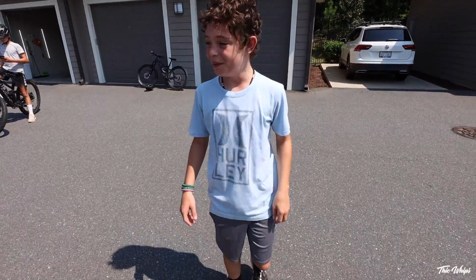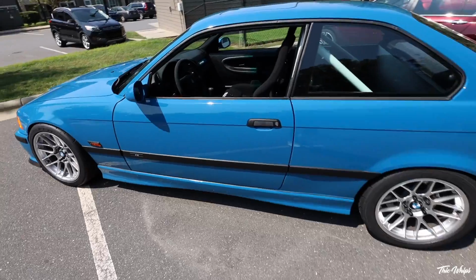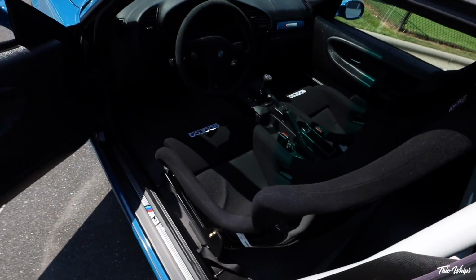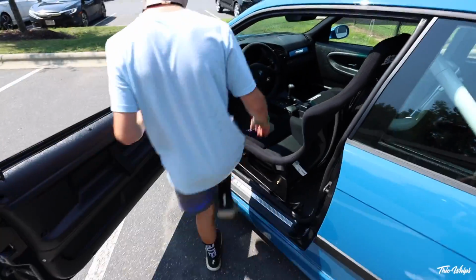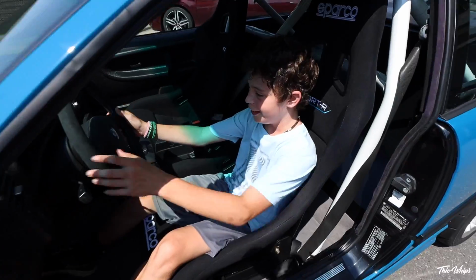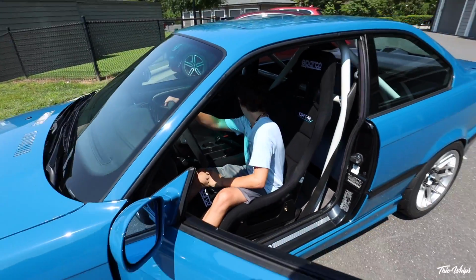It's awesome. You like it? Yeah. I just put a new steering wheel on. Do you like the steering wheel? Dude, that's sick. You want to sit in it? You swear? Yeah, man, go for it. I'm a little short for it. It's small for me. Yeah, it's sick. Thank you, man. Yeah, man, anytime.